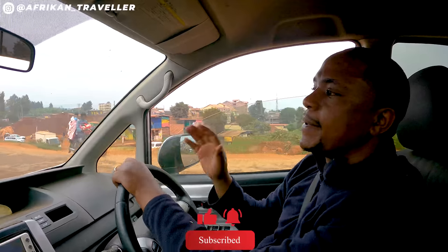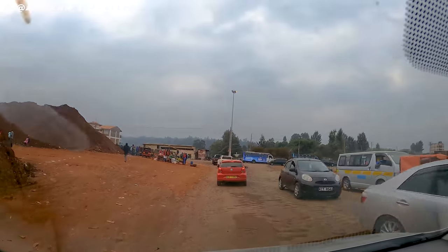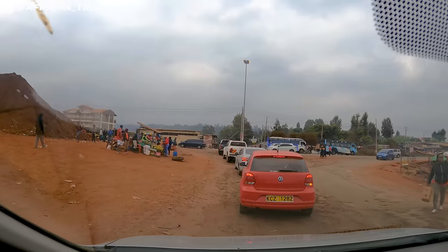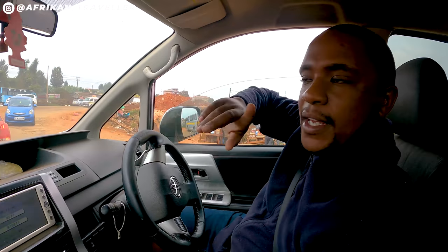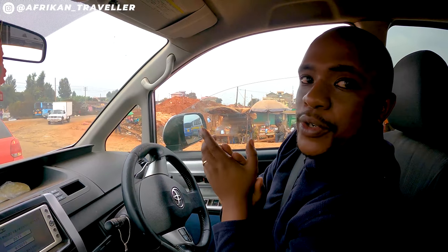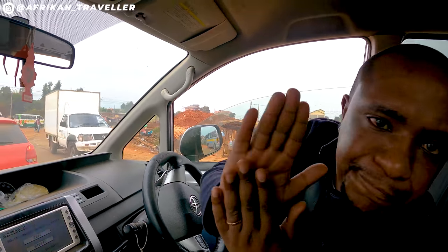And bypass. Yeah, but right now we are in Wangige. This is the junction. If you go on the left, you go to Limuru town. If you go on the right, you go to Ruaka town, and we are going to Ruaka town. So this road leads to Ruaka, so that's where we're going to show you guys the update as of today. Yeah, see you from the air.